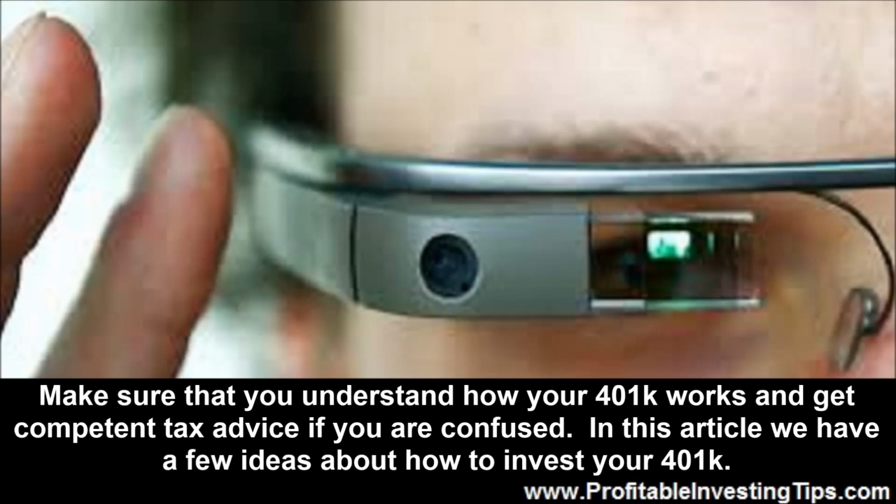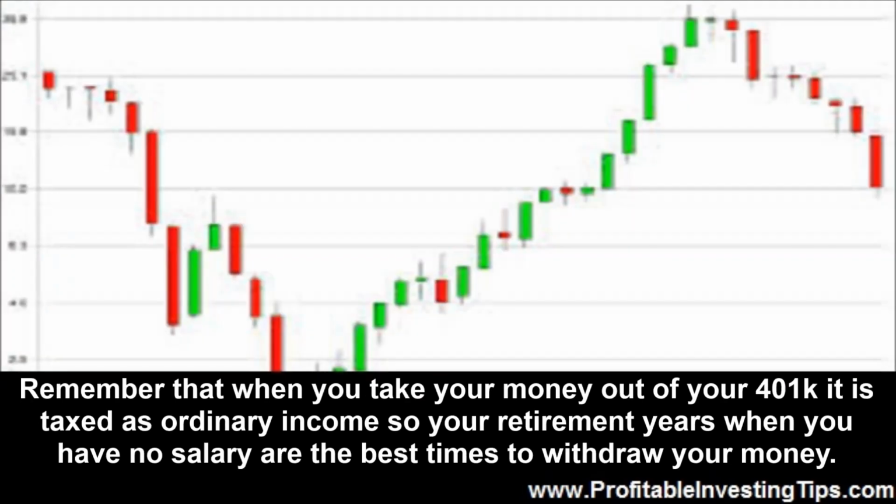In this article, we have a few ideas about how to invest your 401k. Remember that when you take your money out of your 401k, it is taxed as ordinary income, so your retirement years when you have no salary are the best times to withdraw your money.